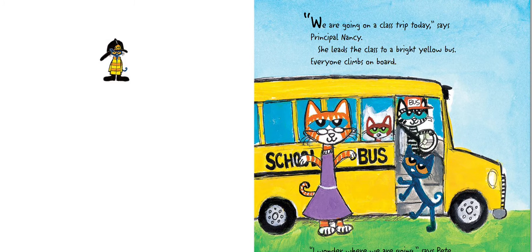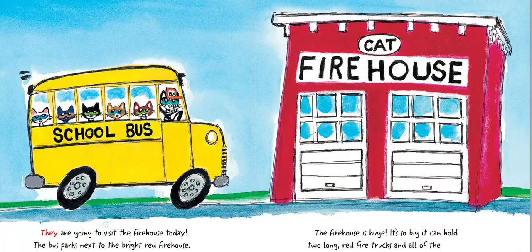We are going on a class trip today, says Principal Nancy. She leads the class to a bright yellow bus. Everyone climbs on board. I wonder where we are going, says Pete. They are going to visit the firehouse today. The bus parks next to the bright red firehouse. Pete and his classmates are excited.